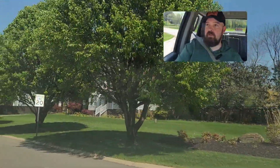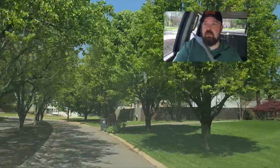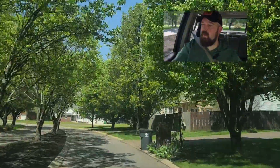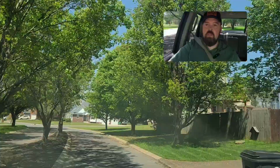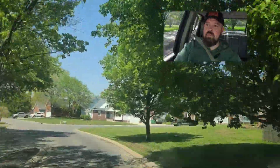So at least y'all can get an idea of this neighborhood. So y'all can check it out. I mean, it's pretty cool. I don't know if you can see it or not, but they have a really nice pond with some chairs and stuff. You can sit and just chill.